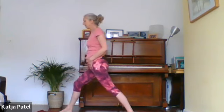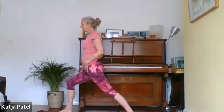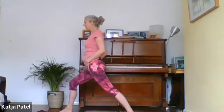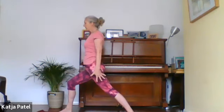And try this as well. Keep the front knee bent and lift the back heel off the floor and slowly draw it back down to the floor, lifting and drawing back down. So when you feel you can stay there, both sides feel quite settled, hands alongside your torso, turn your palms out, extend.